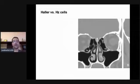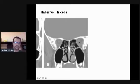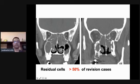So comparing this cell to the Haller, again, this is the ostiomeatal complex region, while we have the posterior ethmoid air cell, and the retromaxillary cell lies right here at the posterior superior corner of the maxillary sinus. How this is important: you see that this is a revision case. And by the way, the case was done very nicely, but the surgeon missed this cell. And as you miss this cell, you actually miss the cell above it because you think this is the lamina papyracea. And then you end up missing more and more cells. Again, this is a cell.